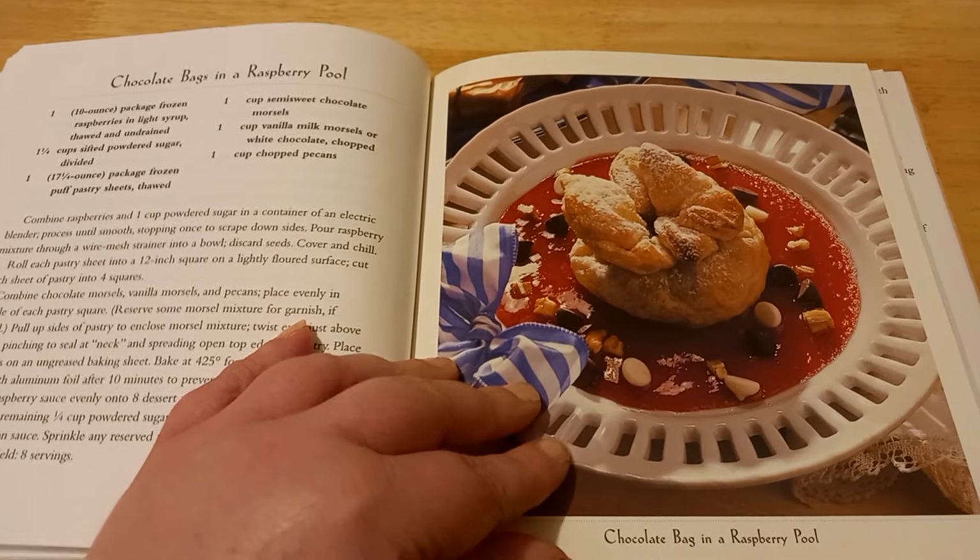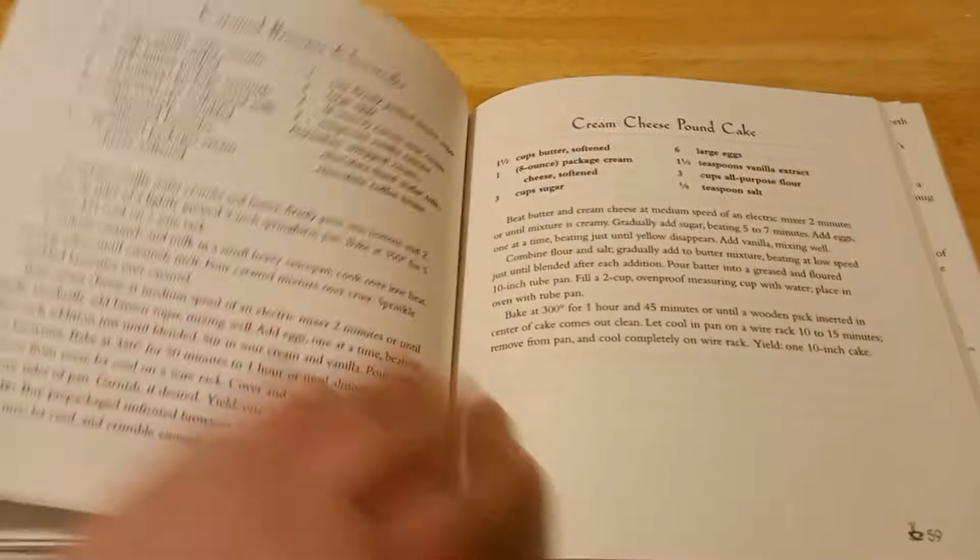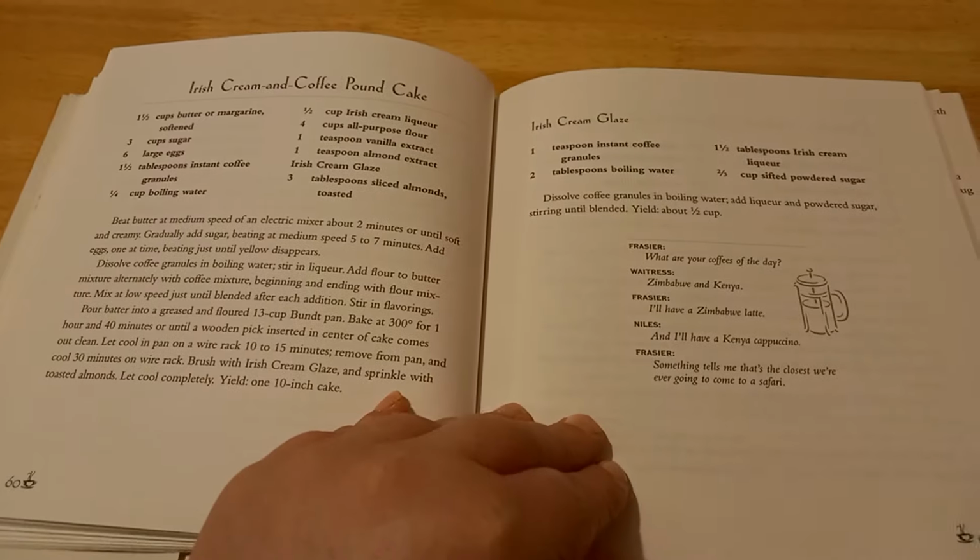Chocolate bag in a raspberry pool. I mean, it looks delicious. It really does. Pears en croûte. Nothing I make would ever turn out looking like that. But certainly, it's very inspiring. Irish cream and coffee pound cake.